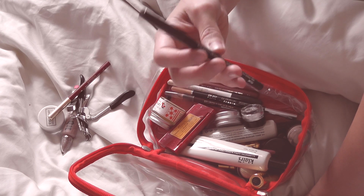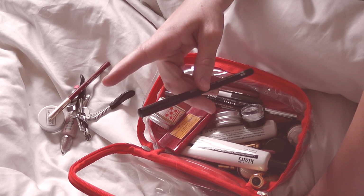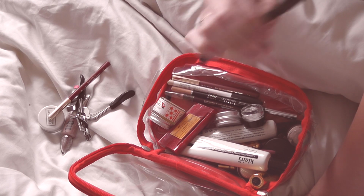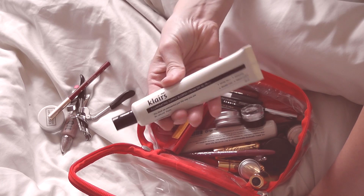As it is, one of my sisters likes that look, so I'm going to sharpen the end to get rid of anything that I might have used myself and then give her this. I don't want it. Then I have some Klairs BB cream.